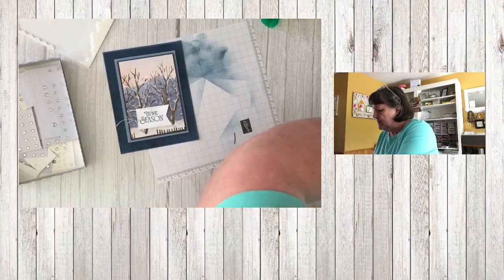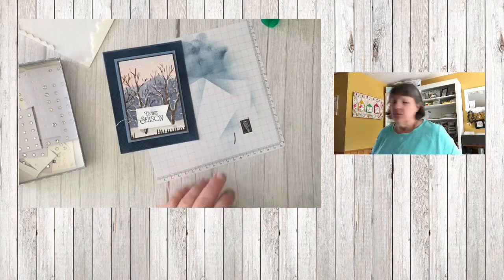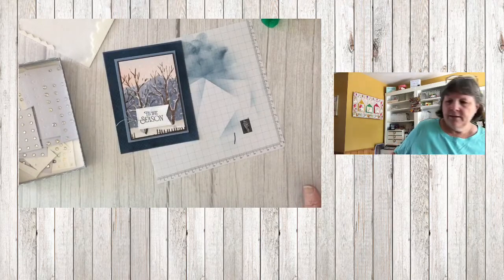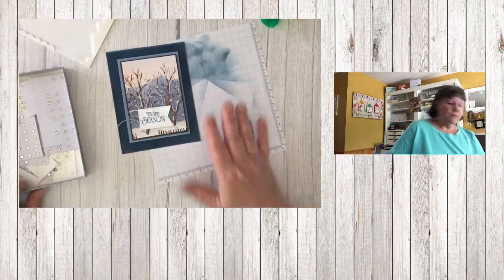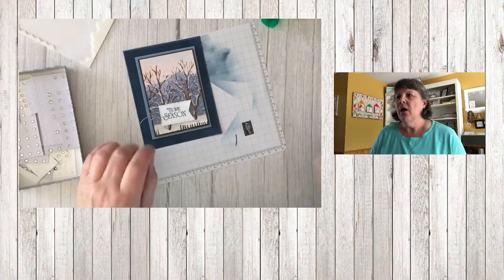I'm not sure what I did with them. Well, I guess we might only have rhinestones, but let me double check. Yeah, we must only have rhinestones. I don't see where I put them. I guess we're going to go with rhinestones, but the other thing would be the In Color glassy dots. I think that's what they're called.